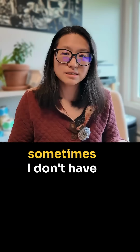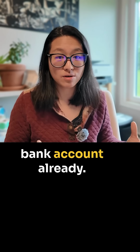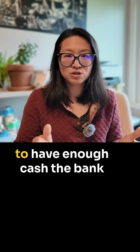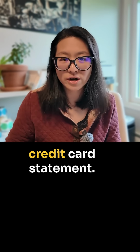I've taken that to another level today where, because I resell bulbs and corms, now I'm buying them at a much bigger level. Because I'm buying in tens of thousands of corms, sometimes I don't have all of that money in the bank account already. Last year, all those invoices came in at the same time. I didn't have the sufficient amount of money in my bank account, so I put a lot of it on the credit card. And I was pretty confident that I could launch a sale to be able to have enough cash in the bank to pay for that upcoming credit card statement.